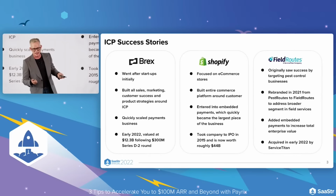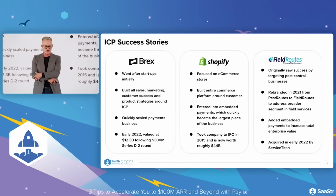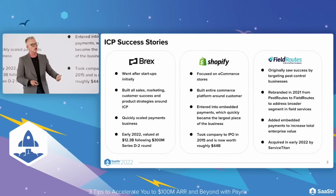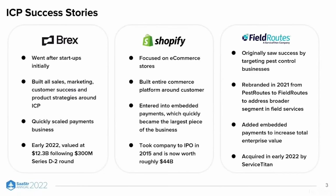It was independent owner-operators of pest control businesses, mostly those operators that served residential homes. In 2020, they also embedded financial services and payments into their application. And in 2021, the company expanded into lawn care and snow removal and a couple of other things, and they changed their name to Field Routes. January of this year, they had a successful exit to ServiceTitan.